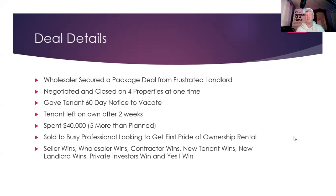I actually met the tenant as they were moving in, and I was filming a video of this. They've never had a house this nice, which is a great feeling. The new landlord wins because they calculated their return. They locked in 30-year debt. And in this one, we had a private investor who also won. They got a little bit of money, 6% interest during the remodel, and then got 20% of the profit when we exited. So here are the pictures.